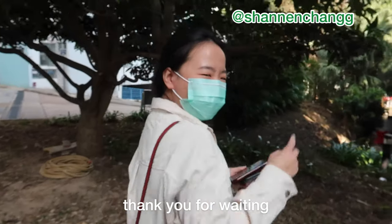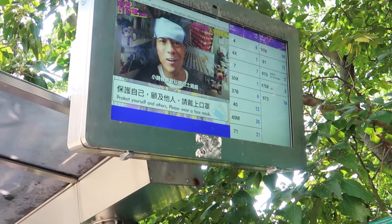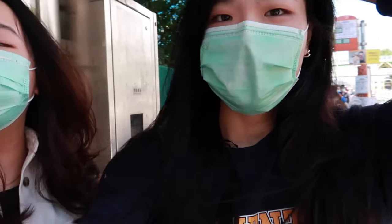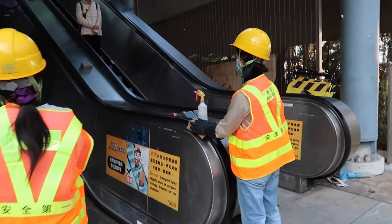Waiting for a bus. We are so close now. Currently on the bus. So this is what you see when you first get off the bus.